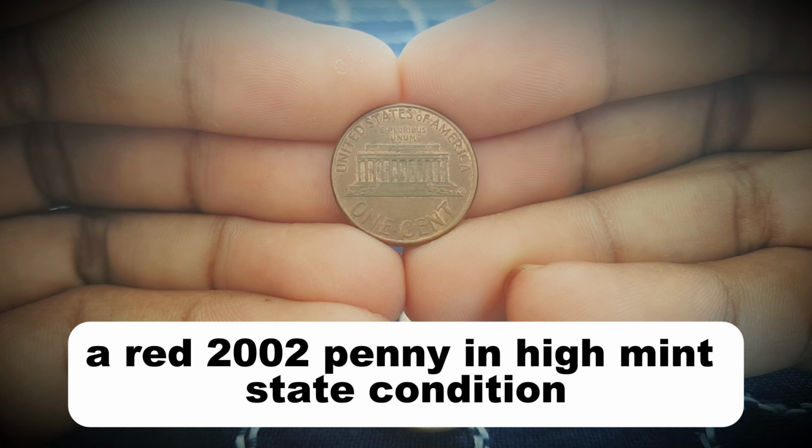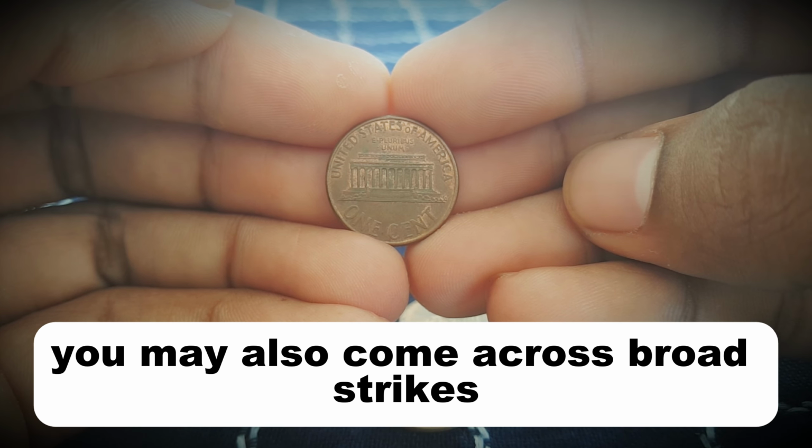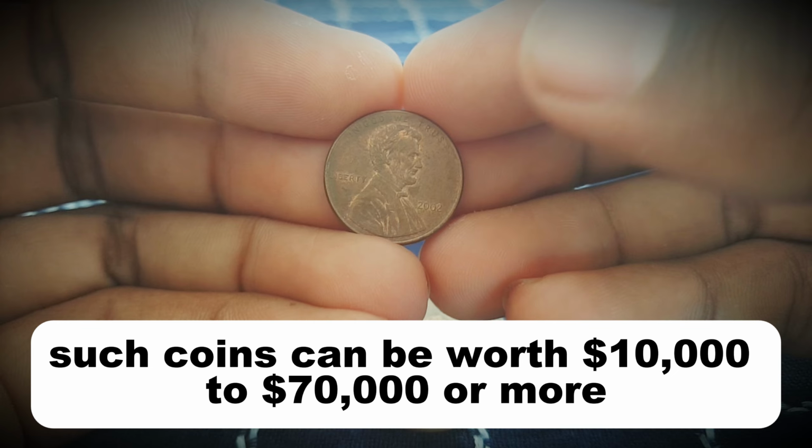Now let's talk about one of the most exciting aspects of coin collecting: errors. Although the 2002 no mint mark penny doesn't have any famous double die varieties, there are still errors that can make your coin far more valuable. Some examples include off-center strikes, where part of the design is missing or misaligned, die cracks, which look like raised lines running across the coin's surface, and clipped planchets, where a portion of the coin is missing because of a cutting error during production. You may also come across broad strikes, where the coin is flatter and wider than normal due to a striking issue. Depending on how dramatic and rare the error is, such coins can be worth $10,000 to $70,000 or more.